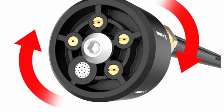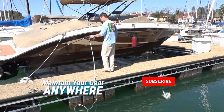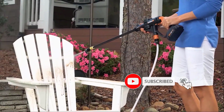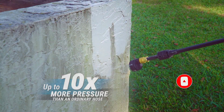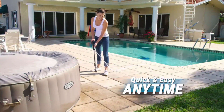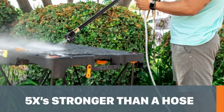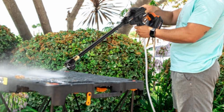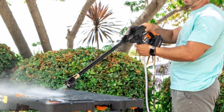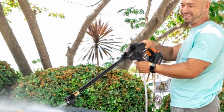It features a 5-in-1 adjustable nozzle, 20-foot draw hose, bottle adapter, soap container, and multiple cleaning accessories, allowing it to handle tasks like washing cars, bikes, boats, outdoor furniture, and other equipment. Weighing only 4 pounds, this compact cleaner is easy to carry and use, making it an excellent choice for quick, light-duty cleaning jobs at home, on the go, or in areas without direct water access.